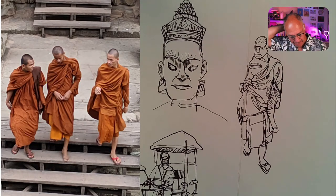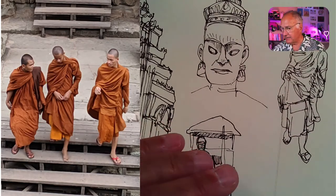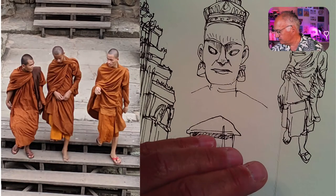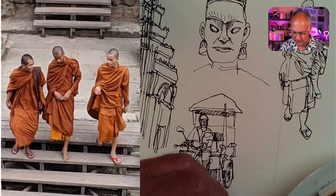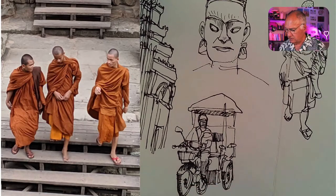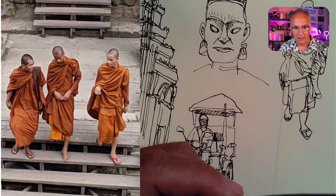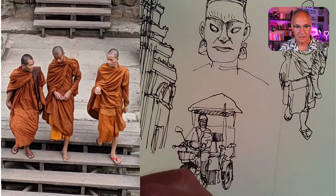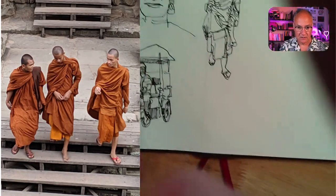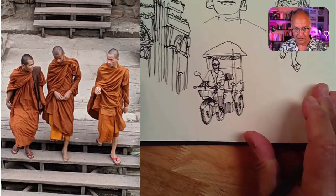All right. So, maybe it's time to add a bit of color. And also, I think it's time to do a little bit of lettering. So I think I'll do it down here.